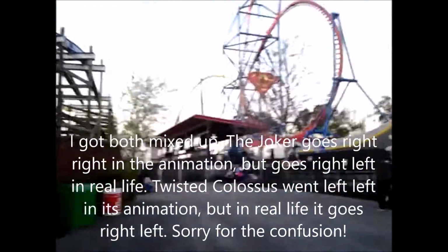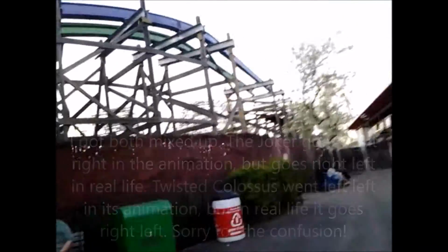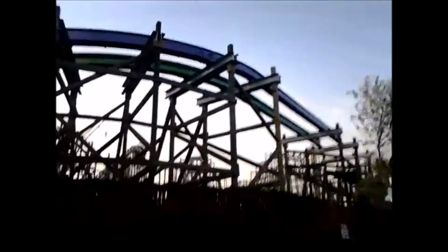Just like Six Flags Great Adventure, they named a roller coaster after the coaster that this park was naming this ride.